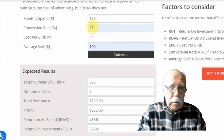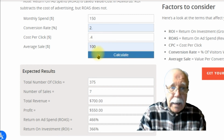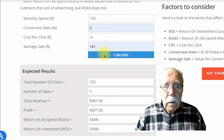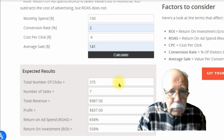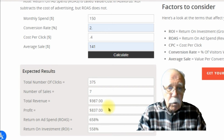And again, remember these numbers. You got a 2% conversion and a 40-cent per click cost, and an average of $100. Now let's go to 141, which is what Proven is averaging. When we go to 141, you can see we're up to $837 profit.